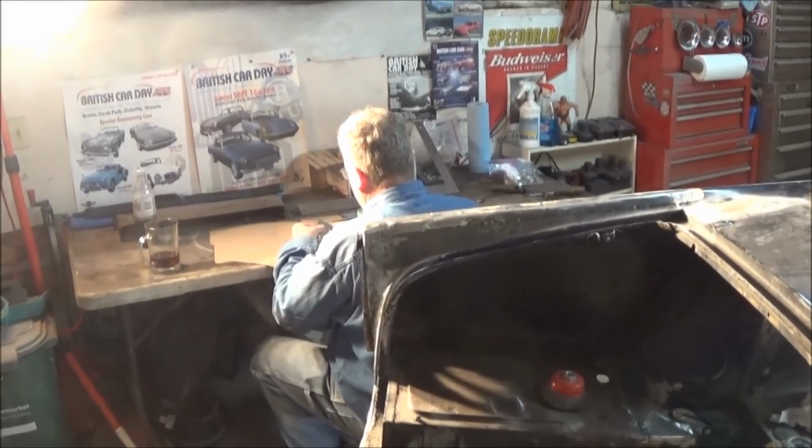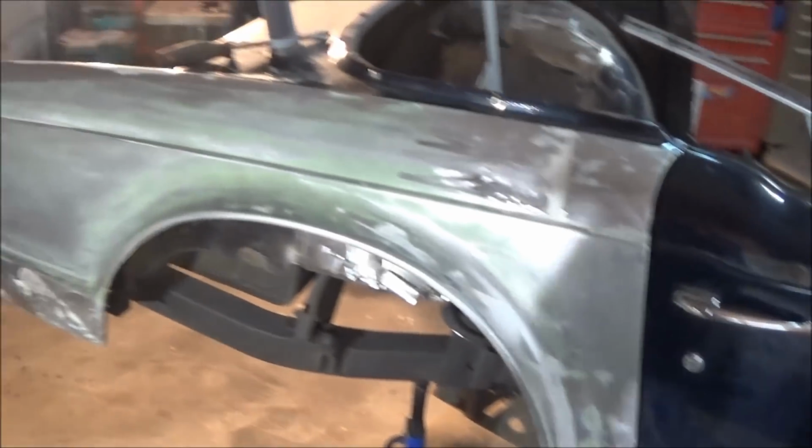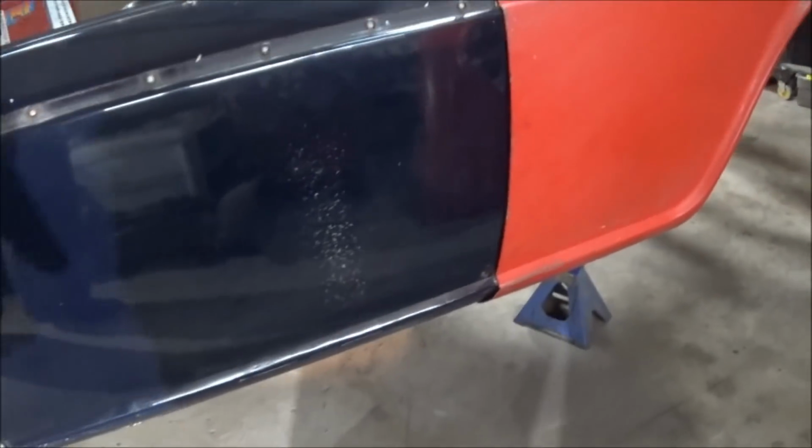So we got Les here tonight doing some arts and crafts, and he came over to inspect my work on the fenders. And we've got it not looking too bad.